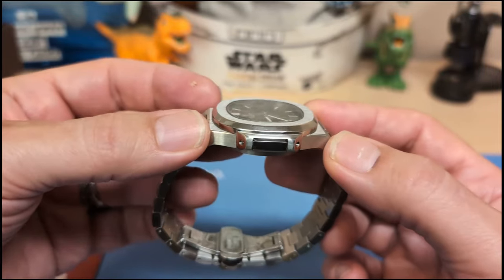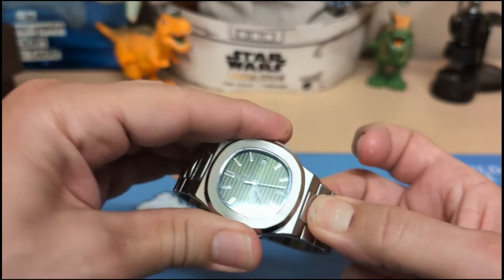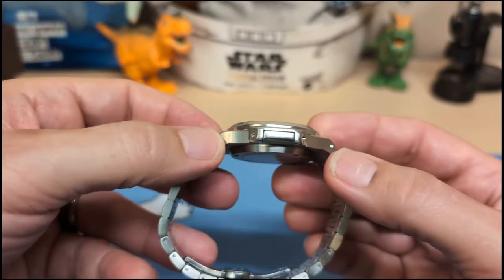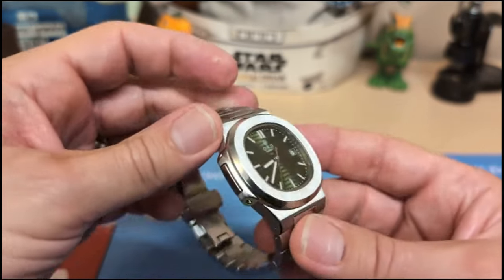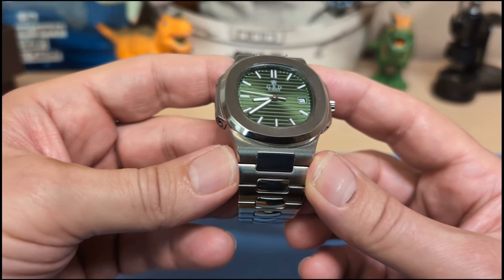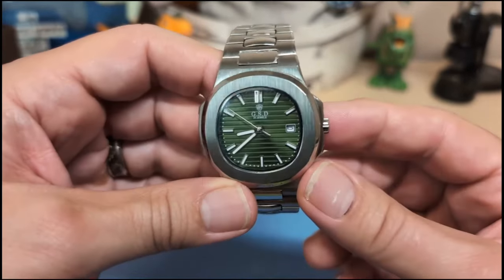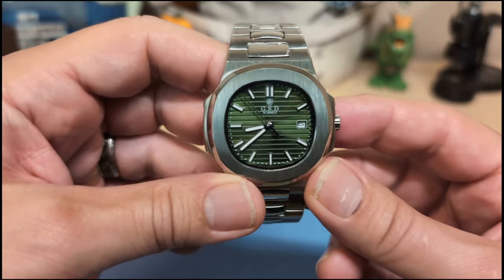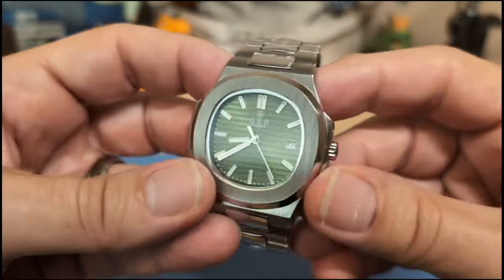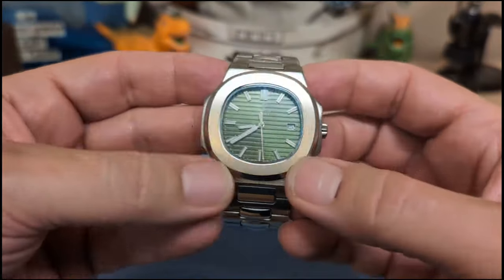It's 48.3 millimeters lug to lug with inverted end links, and they kind of articulate, but not fully. It's 12 millimeters thick. Lug width does not apply, but 25 millimeters where the bracelet meets the case, and it tapers down to 17 at the clasp. It weighs 159 grams on the supplied bracelet with 3 links removed. So this is a fairly heavy watch. The bezel is your typical Nautilus style with the vertical brushing.